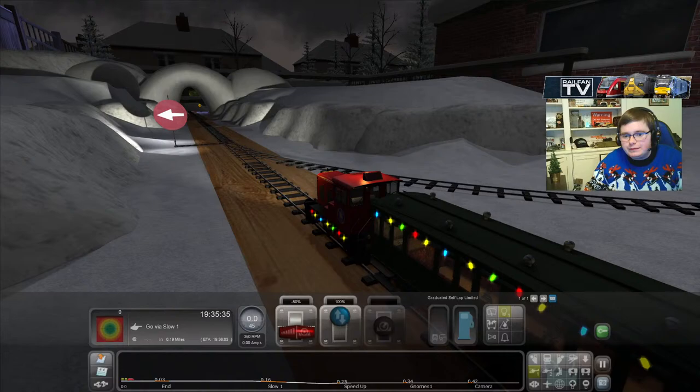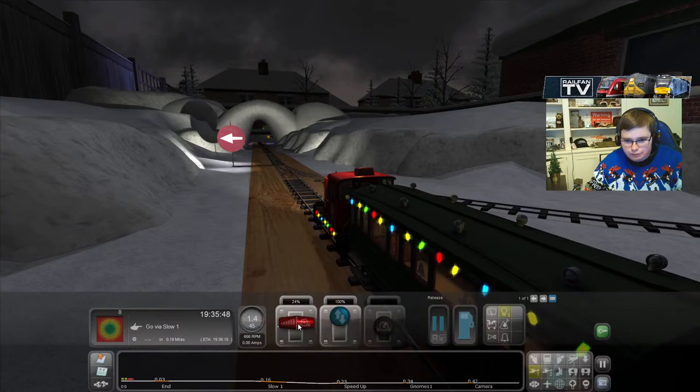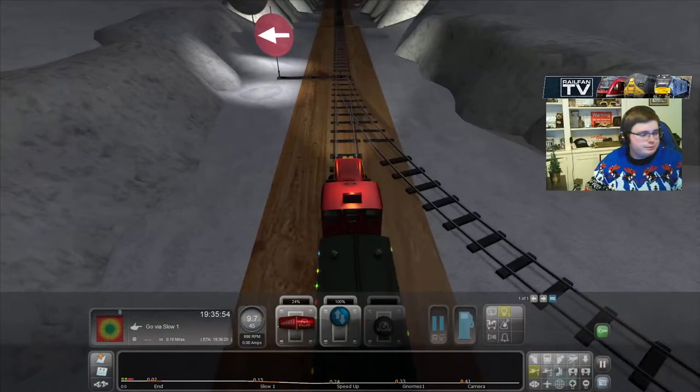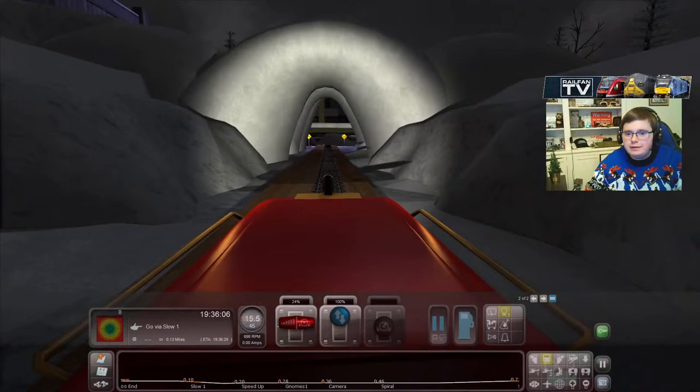So we've got this lovely little diesel shunter. Look at this. Right, let's get going, shall we? We've got some lovely Isle of Wight stock as well. Thanks, Nigel! The front of the locomotive. Right, we've got to slow here.